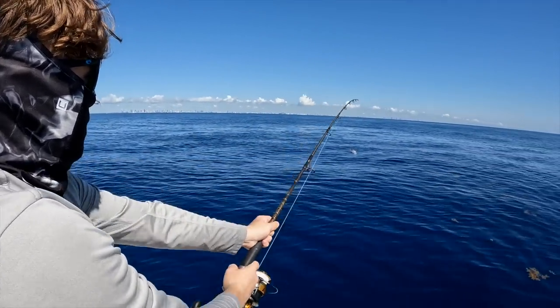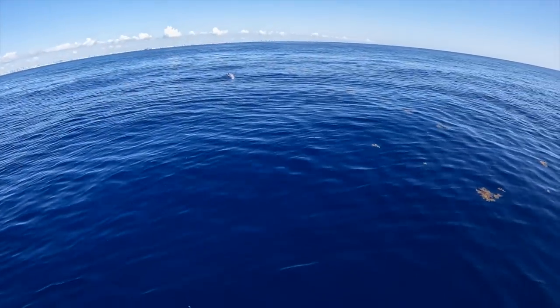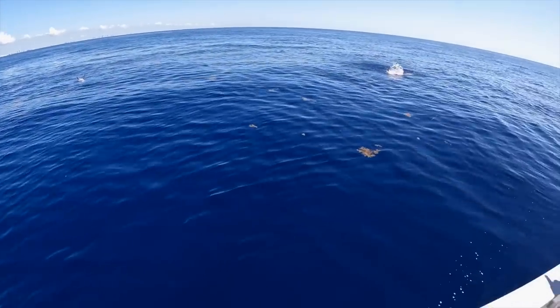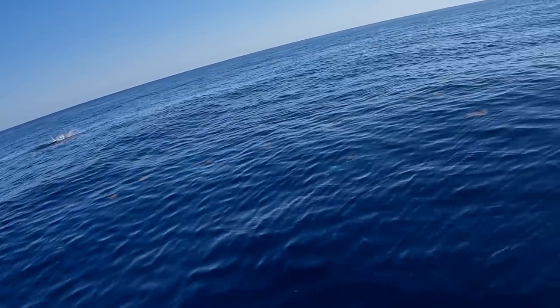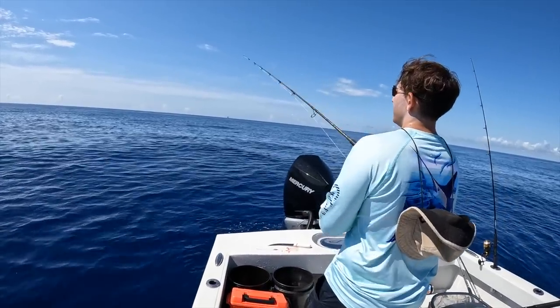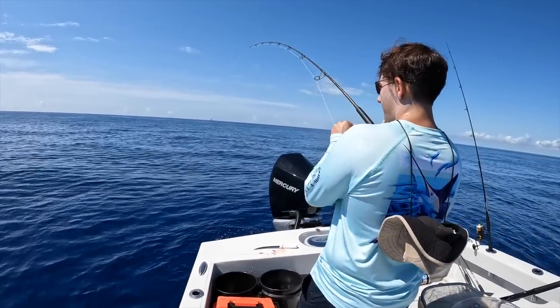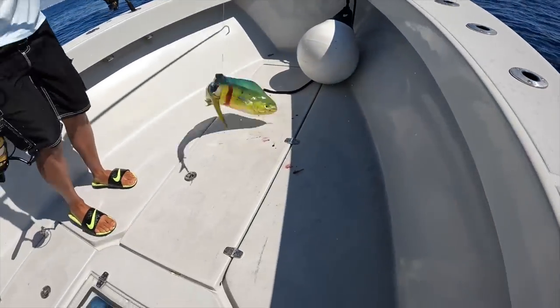That is a nice one, baby. This one's got one too. Good job, man. There's a bunch of them around here. Yeah, nice one, gaffer, buddy. In the rudder. Oh, you got a bigger one. Easy, you got him. You got him. This one. We gotta open up that. Nice.